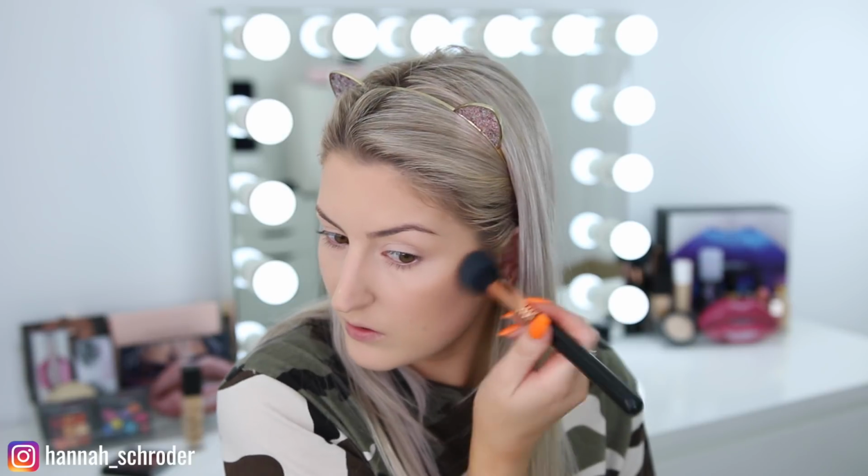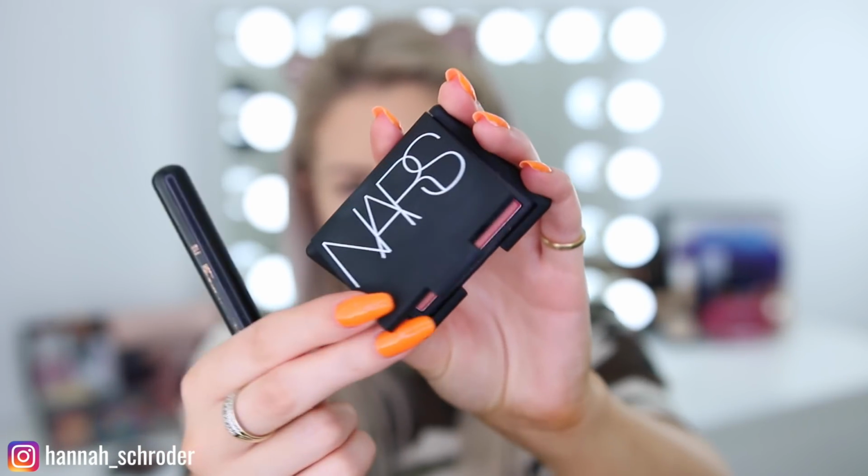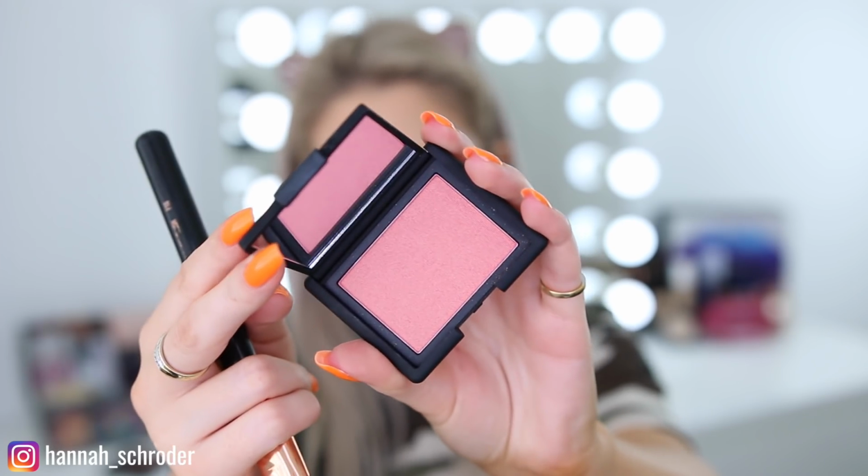And then for blush, I'm going to use my Nars Orgasm blush, and I'm using my F10 powder blush brush to apply it. This is what the Nars Orgasm blush looks like. It is a really beautiful corally pink that has gold in it, I guess you would say.